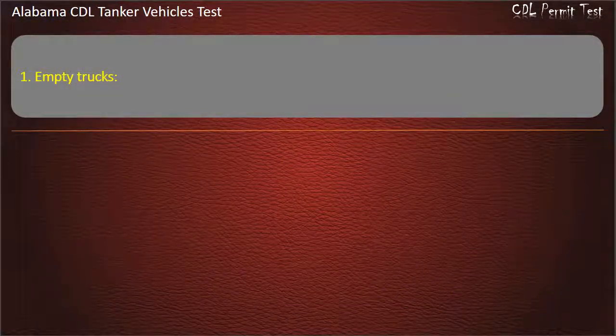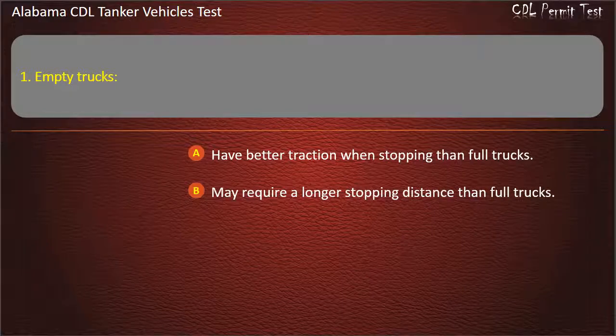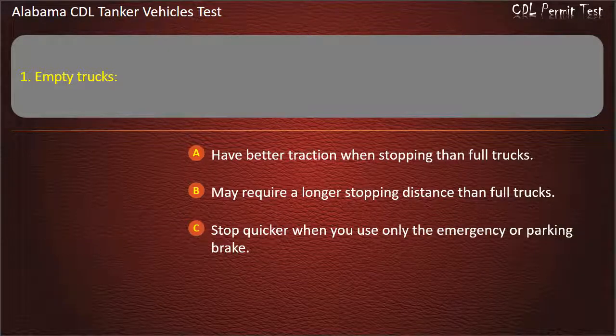Question 1. Empty trucks have better traction when stopping than full trucks. May require a longer stopping distance than full trucks. Stop quicker when you use only the emergency or parking brake. Answer. May require a longer stopping distance than full trucks.